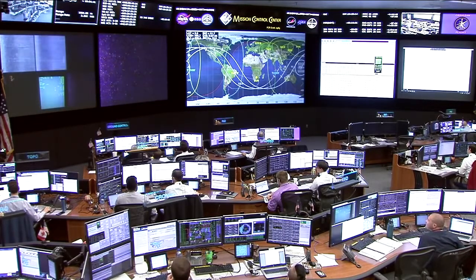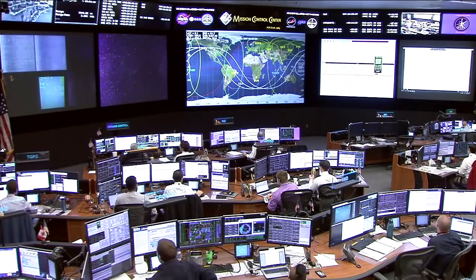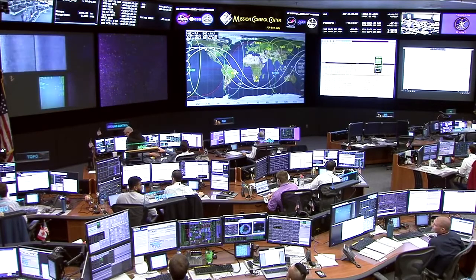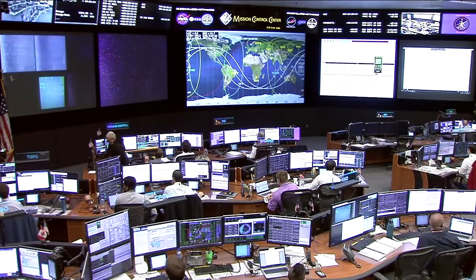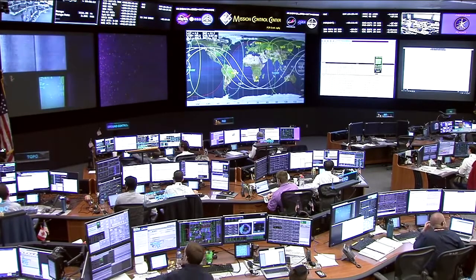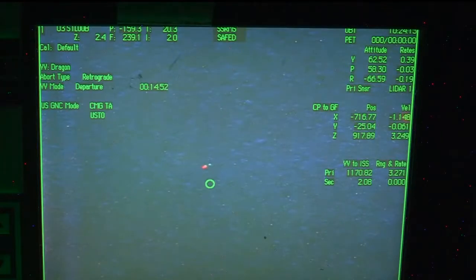And again, still standing by. We should be outside of that approach ellipsoid inside of a minute from now. And so Dragon now a little over a kilometer away from the station, standing by for confirmation that we're outside of the approach ellipsoid.